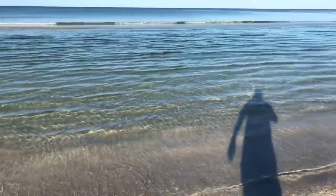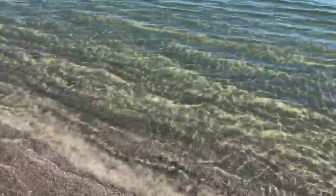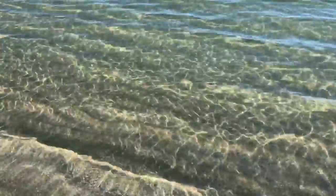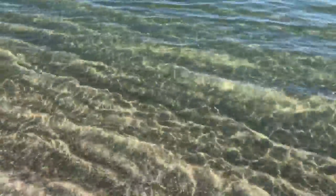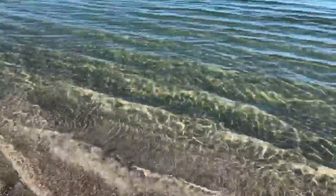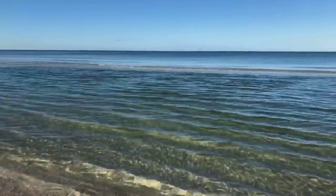Look how beautiful this water is. Look how nice and clear it is. Those reflections, isn't that gorgeous? So inviting, 69 degrees, maybe even a little warmer. That's the water temp, 69. Probably about the same in the air right now, 69, 70. It's warming up fast here. That is so beautiful. It's clear blue skies.